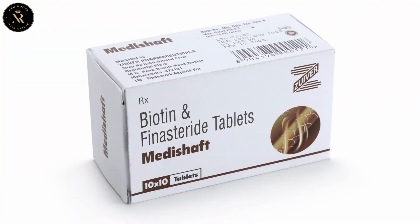Now let's talk about using Finasteride at a lower dosage. I've mentioned earlier that you have to use this medicine for a longer period of time. And once you use it for a longer period of time, chances are that you might experience a few side effects. If we are starting to notice side effects with 1 mg of Finasteride, then lowering your dosage can make them less noticeable, or in some cases they can disappear entirely.